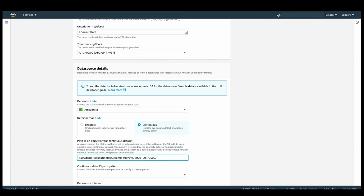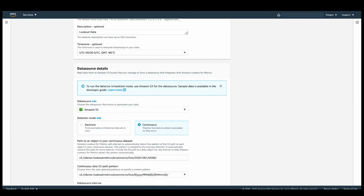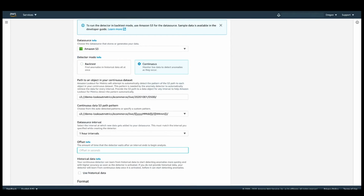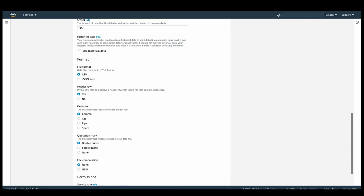It will then automatically detect my probable folder structures in S3, pull new data hourly as they arrive in this location, aggregate it, and run anomaly detection on it. You can optionally provide historical data for learning the past patterns and business cycles. If not, the model learns on the go as new data is generated. For this demo, I keep the option unchecked. I review the other configuration. They look fine. I hit next.